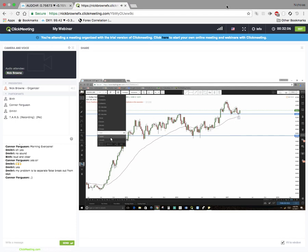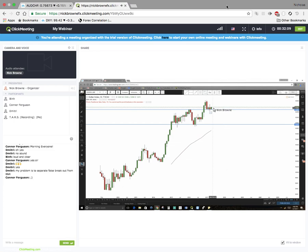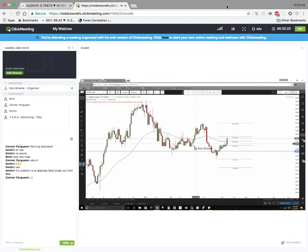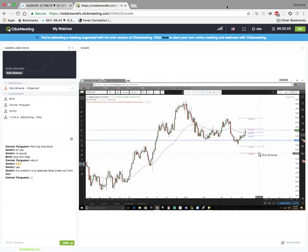Let's look at the monthly real quick just to see. So this looks like we could get at least some monthly momentum, at least to test the highs on the conservative end. But I like it. I think it looks good. It looks like the bullish momentum is returning. Price could die out here and form another lower high, but I don't think it's going to happen. It looks pretty confirmed to me. This just looks like a false breakout that formed that low test. I like it.